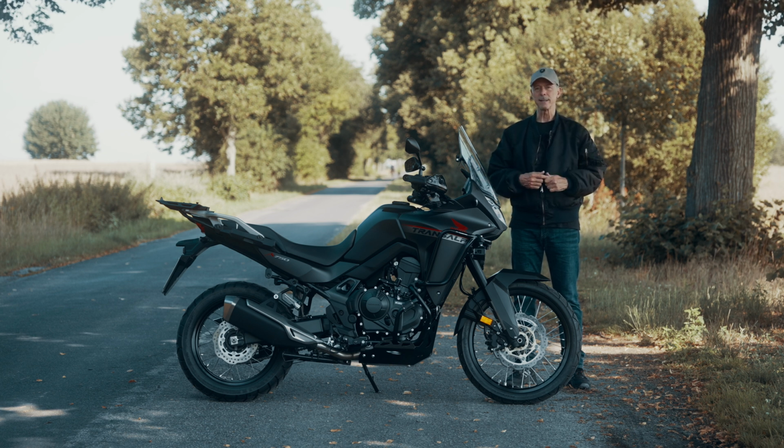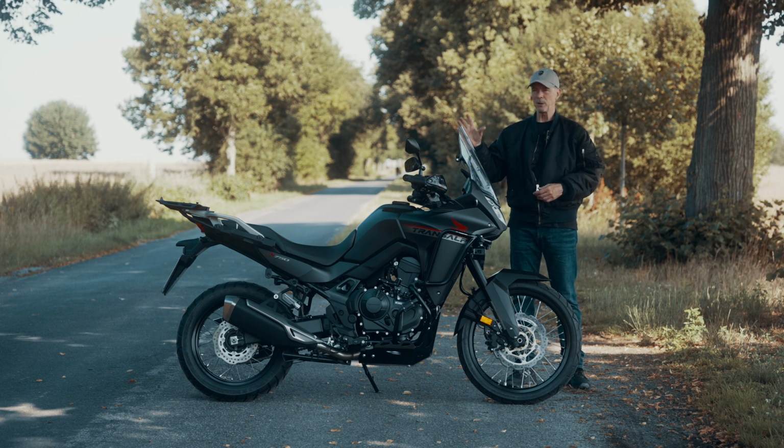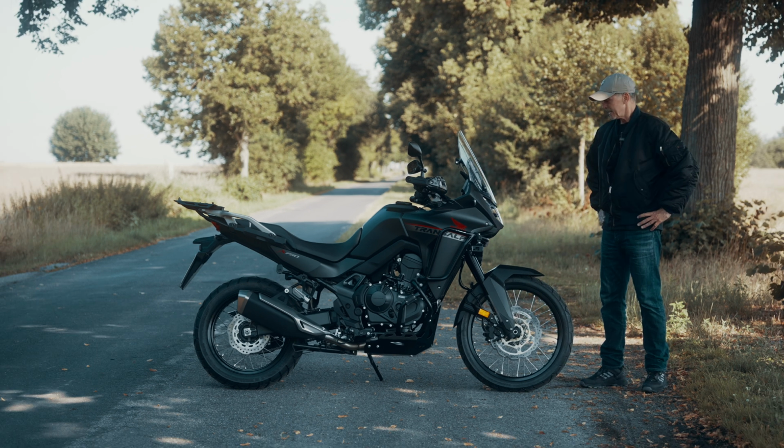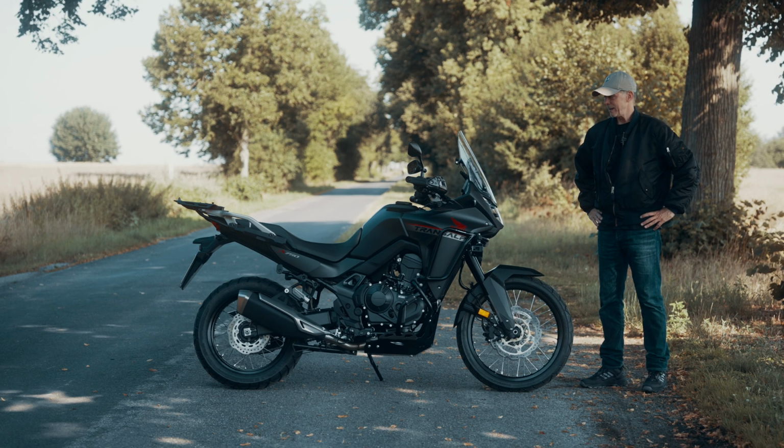And now I understand it. It's the riding comfort. It's the seating position. It's the riding comfort that you get with this long suspension travel. You can put a lot of luggage on it. And if you really want, you can do some gravel roads or some off-roading with these bikes. So it ticks a lot of points. And now I understand why a lot of people ride these kinds of bikes.